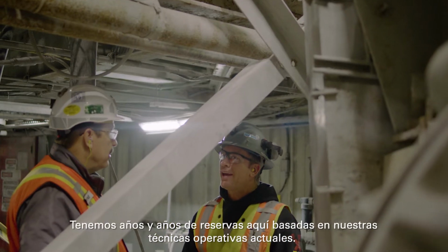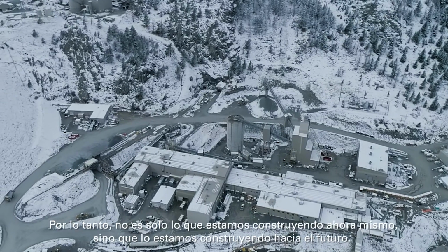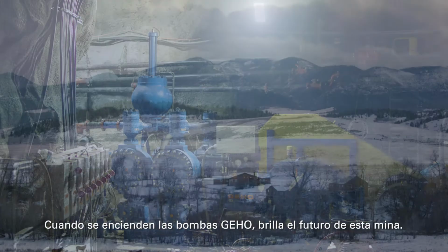We have years and years of reserves based on our current operating techniques. So it's not just what we're building for now, but we're building out into the future. When the GEHO pumps turn on, the future of this place is bright.